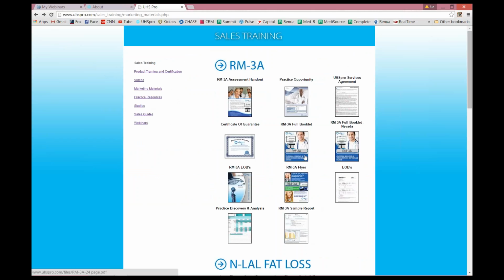What's even nicer about this is, yes, we have Renewa reps that are still selling the RM3A, which you still can do. The difference, though, is that we offer a residual: for every assessment that we are paid on, you are also paid. So this becomes not a one-time sell. This becomes a residual for you year after year, as long as that doctor is implementing our program within their office.